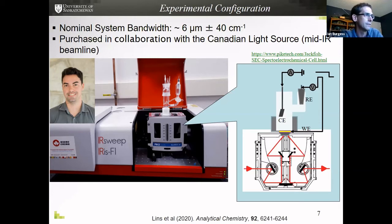So this is a picture of one of our earlier system setups to do the spectroelectrochemistry experiments. This young man is Eric Linz. He's the PhD student who did all of this work. And the experiment configuration consists of a commercially available external reflection accessory and spectroelectrochemical cell, both of which are commercially available from Pike Technologies. And you simply mount this in the main optical chamber of the IR sweep instrument in the same way that you would with a regular IR bench, such as a Bruker instrument.